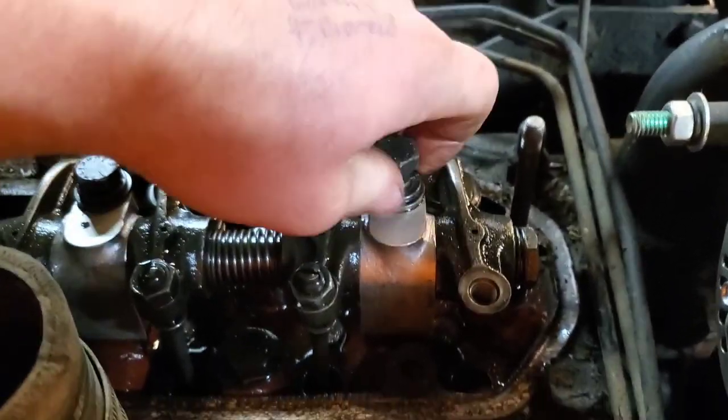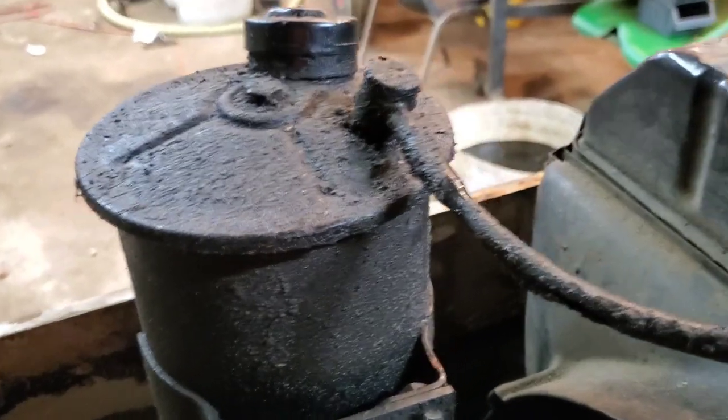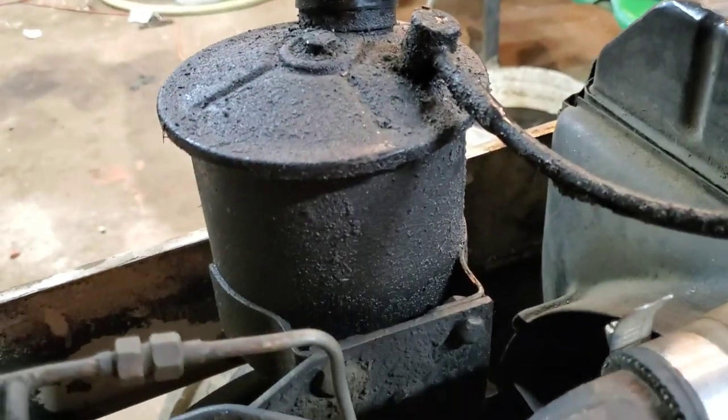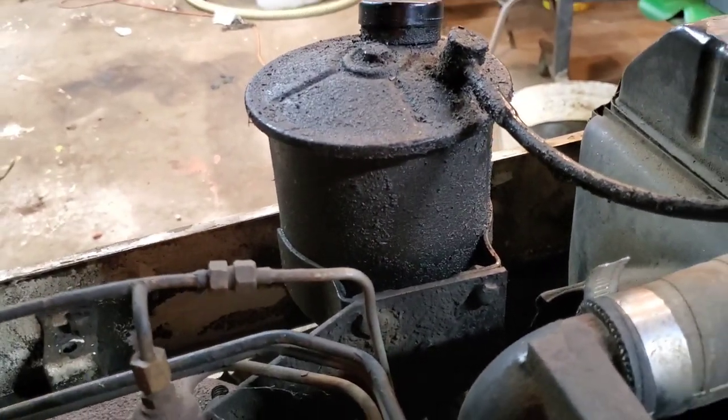While we're in here, we're going to do a rocker cover gasket. That should help some of our oil problem. That is probably going to get a hose clamp put on it, because again, that is probably leaking some.